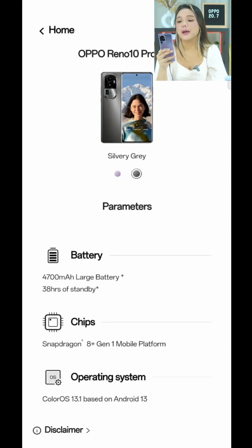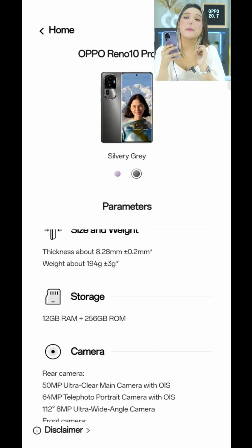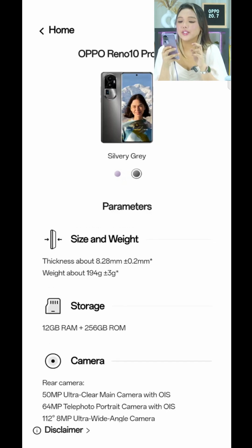So I'm going to talk about the chipset. This is using a Snapdragon 8 Plus Gen 1, and it also has a very beefy RAM, which I will talk about in great detail in a little bit. And this also uses ColorOS 13.1, the newest ColorOS that they have. And yeah, this is what we're working with, the OPPO Reno10 Pro Plus 5G. But let me go into greater detail, of course.